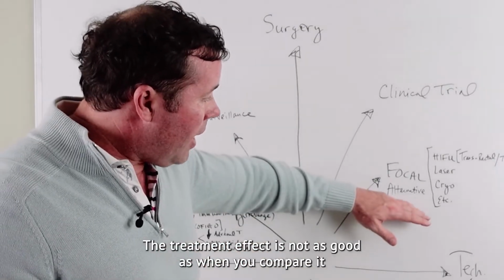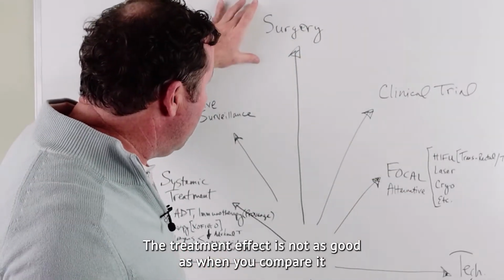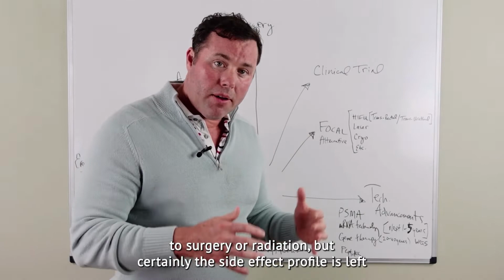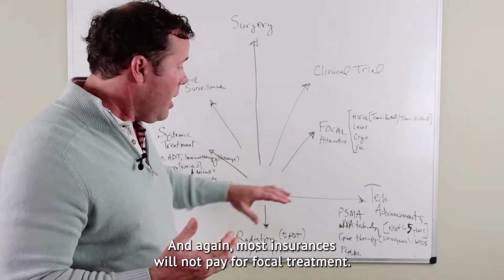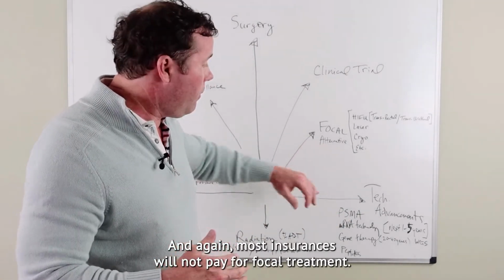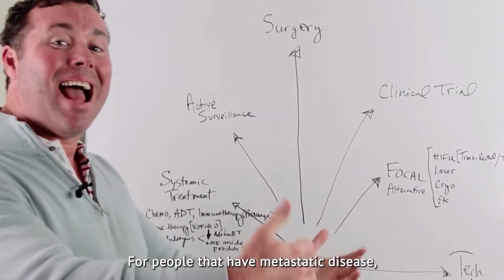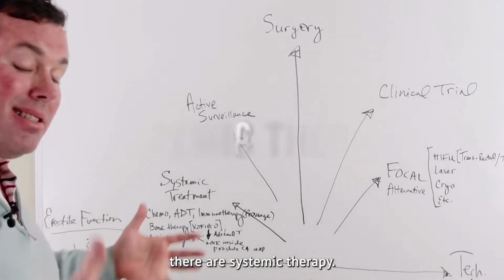The treatment effect is not as good as when you compare it to surgery or radiation, but certainly the side effect profile is less. And again, most insurances will not pay for focal treatment, so it can be costly. For people that have metastatic disease, there are systemic therapies.